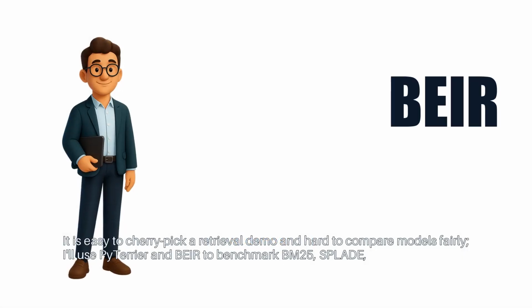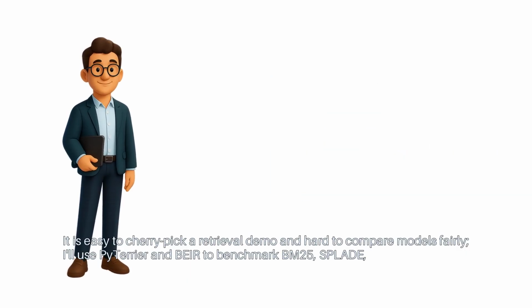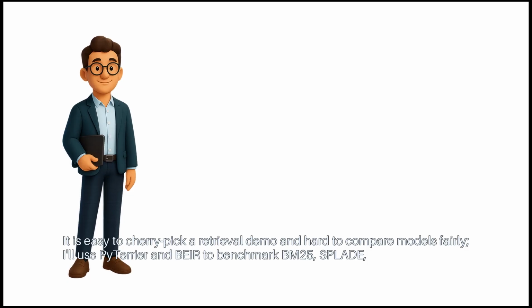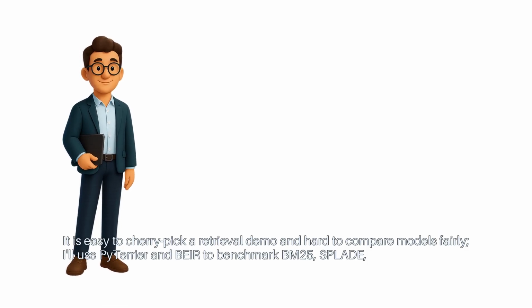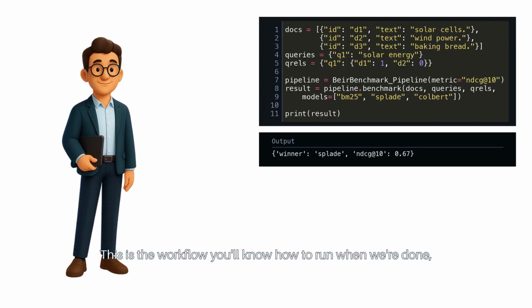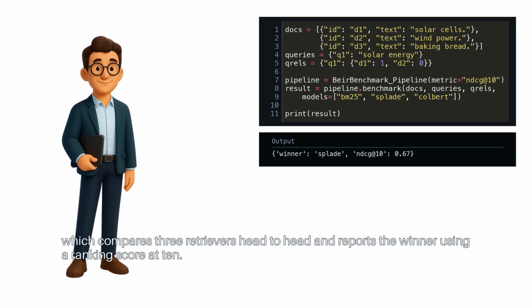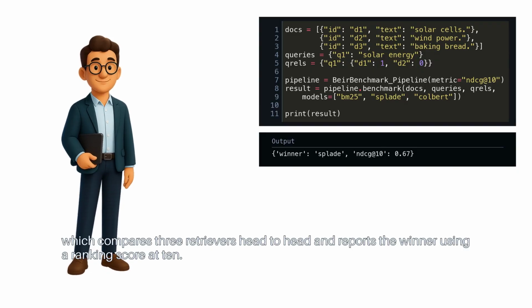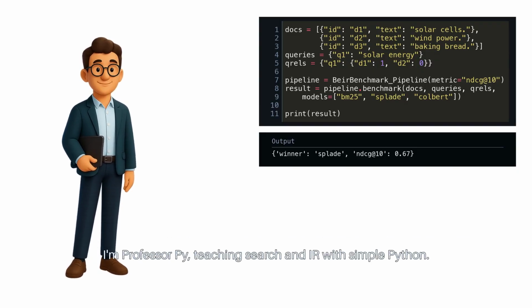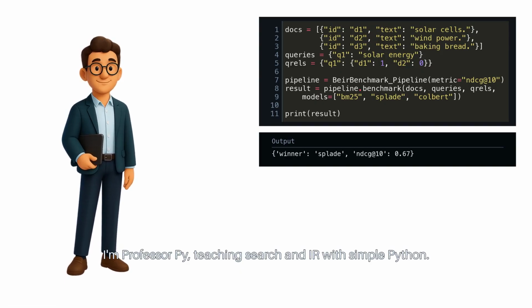It is easy to cherry-pick a retrieval demo and hard to compare models fairly. I'll use PyTerrier and BEIR to benchmark BM25, SPLADE, and ColBERT in Python. This is the workflow you'll know how to run when we're done, which compares 3 retrievers head-to-head and reports the winner using a ranking score at 10. I'm Professor Pi, teaching search and IR with simple Python.